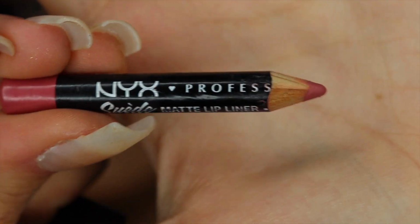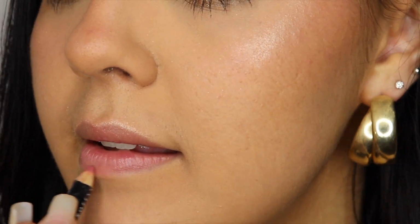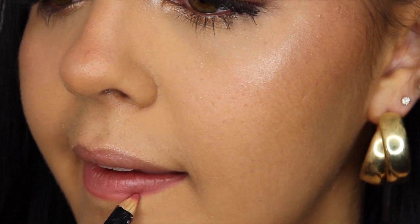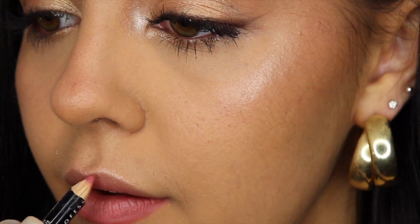Lastly, moving on to lips, I'm going in with the NYX lip liner pencil in the shade Shanghai. It's very, very mini, it makes me sad, but I'll just get another one. And then of course, moving on to the part now, the overlining of our lips, which we all love to see.